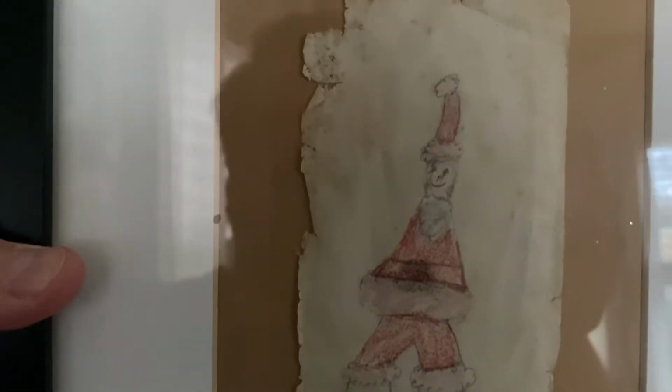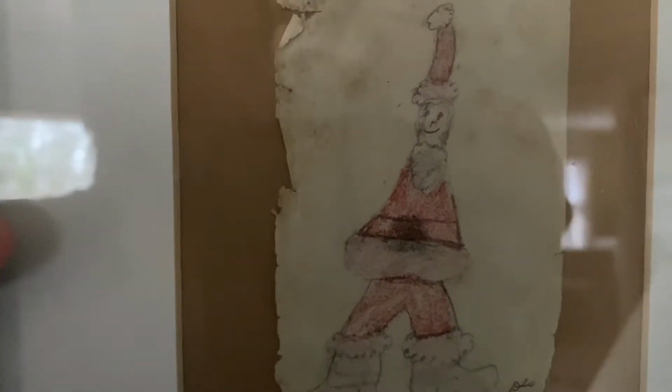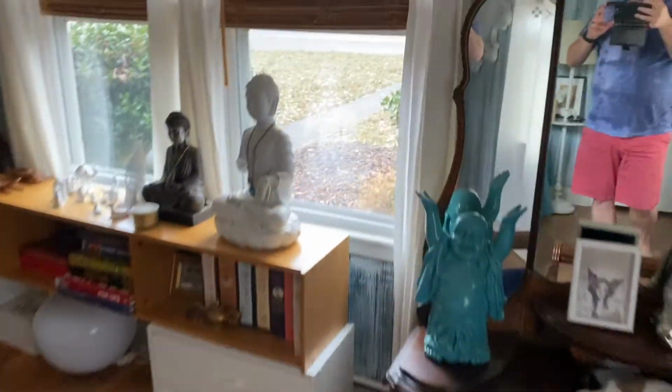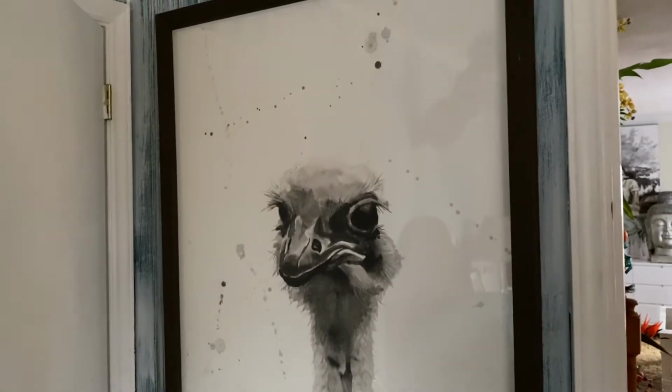You can see it's from 1976, and it's Santa. And Santa is holding, oh, sorry, let me do it this way. Santa has no arms. And my grandmother said that when she asked me why Santa had no arms, I gave her a little smart look and said that my presents were behind his back. So, yeah. And then one last thing. This crazy piece that I got from the showroom, it's a watercolor ostrich.